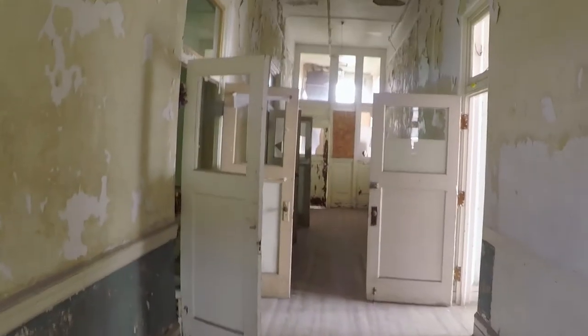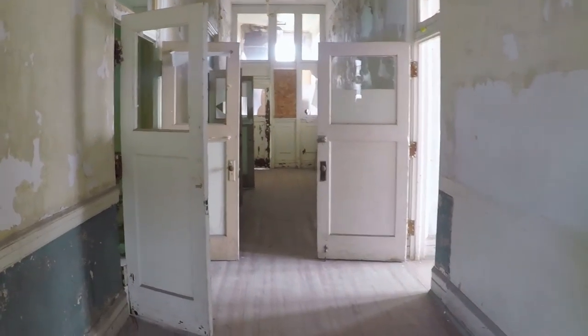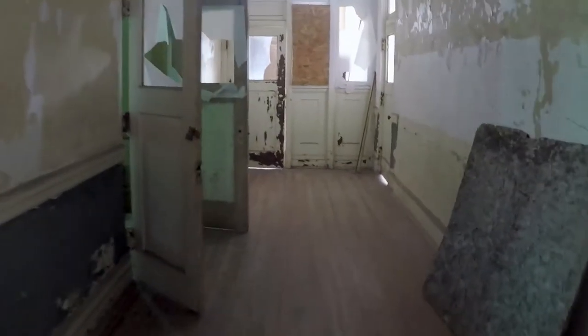Guys, tell me not this. This right here reminds you of an insane asylum, just because of the way that the doors are. But it's not even remotely close to an insane asylum. Oh man, another one of those creepy looking rooms that aren't really creepy, but they definitely have a creepy look to it.